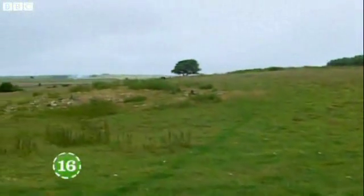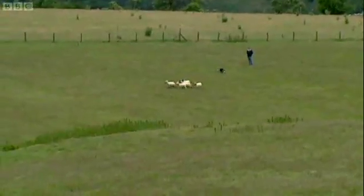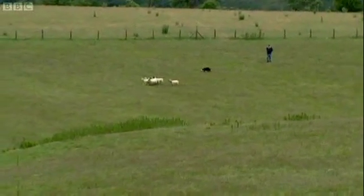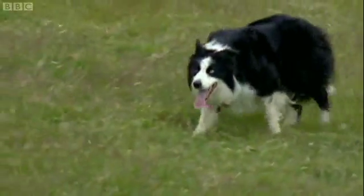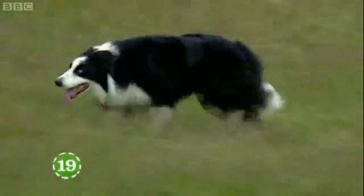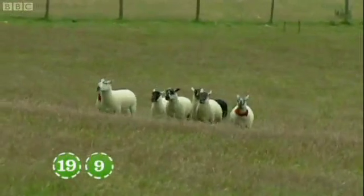16 points out of 20 for the fetch. Oh, this is a good turn back. There's Malcolm just standing there. He was holding those sheep in position for Spot. He's known as our head of sheep on One Man and His Dog. And just 1 point lost for his second outrun. 9 for the lift. This is incredible.